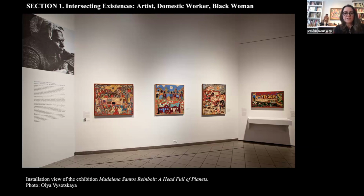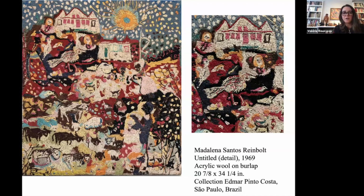I'm going to just give an example here of one of the works that you see in the first section, untitled, created in 1969. On purpose, I started with this piece, one of my favorites in the exhibition. If we compare Santos Reinbolt with self-taught artists well known by our American audiences, we can say that she's not so much a memory painter, like Grandma Moses, for instance, but her compositions bear resemblance to an artist like Bill Traylor, who combined events and references from various temporalities.